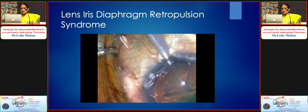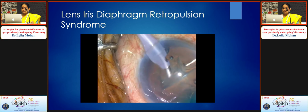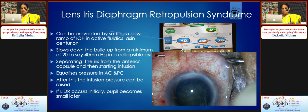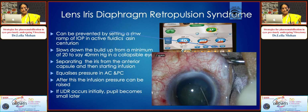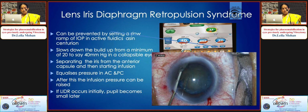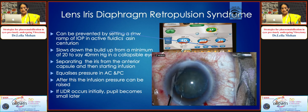You can see there is an iris diaphragm retropulsion. As soon as you enter and the fluid is there, the iris pupil dilates so much so that you cannot even see the iris, and there is sudden pain also. So it can be prevented by setting a low ramp of IOP in active fluidics as in Centurion. It slows the buildup of pressure in the anterior chamber from 20 to 40 millimeters in a collapsible eye.